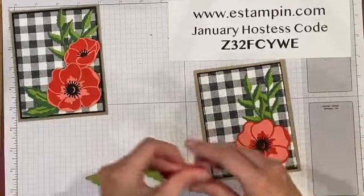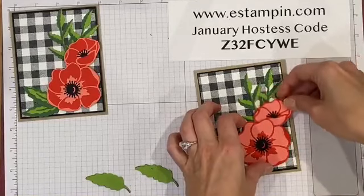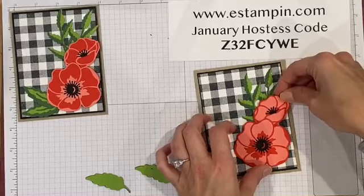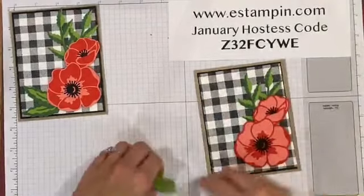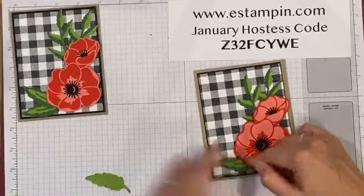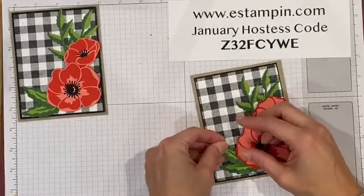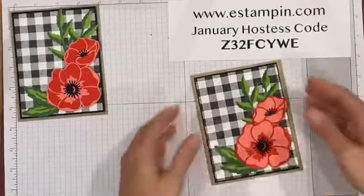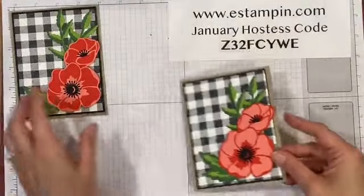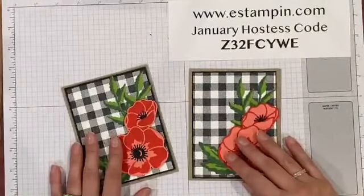Oh, and look, I have different colors. I didn't even realize that. But still pretty. Okay, so now we can tuck these leaves underneath, like so. And there we go. There's the card. Just really pretty, really easy, really simple, but really gorgeous effect.